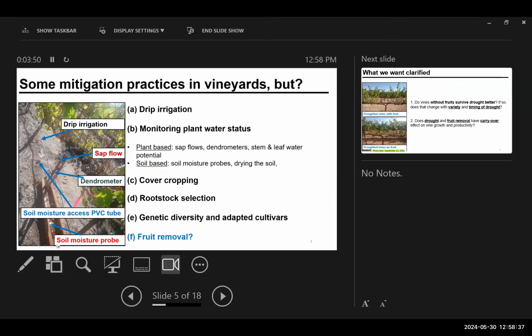Some of the mitigation practices that people can employ in vineyards include drip irrigation, which is very efficient in conserving water. You can monitor plant water status through plant-based methods or technology, or soil-based technologies. You can even employ cover cropping. You can have rootstock selection, adapted rootstocks, or drought resistant rootstocks. We can even have varieties that are genetically diverse, or adapted cultivars that can withstand some duration of drought stress.